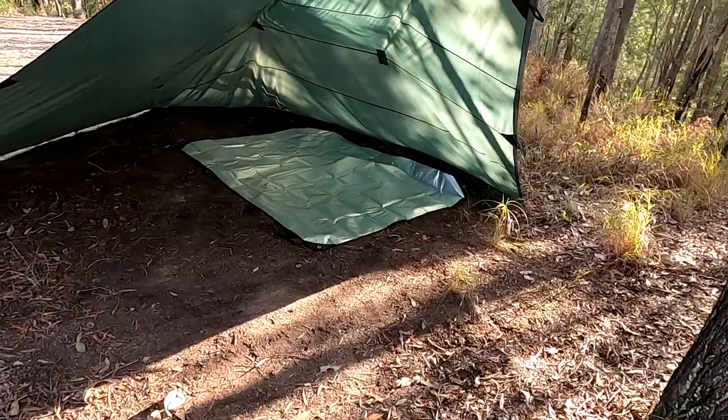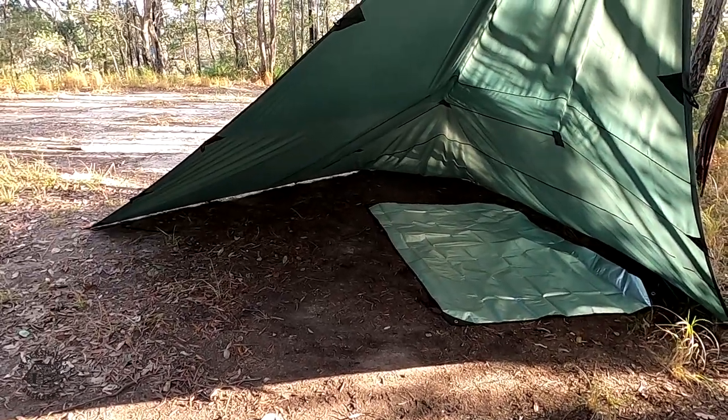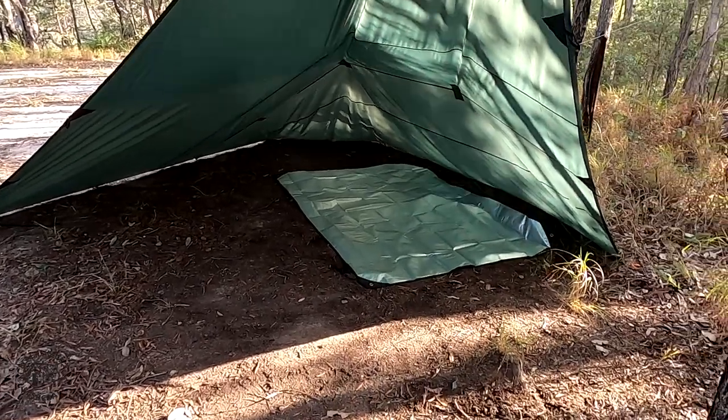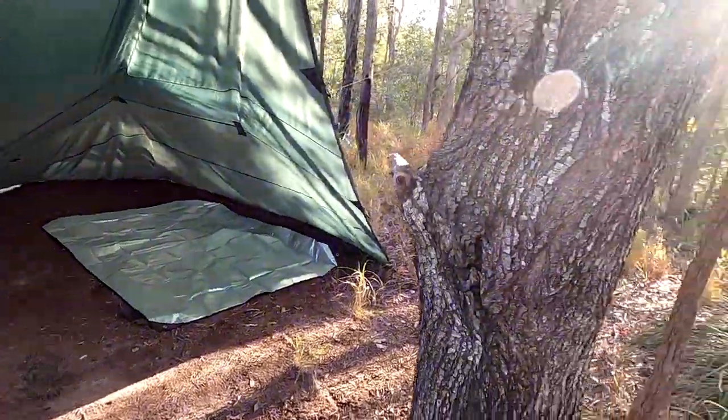I'll just put my ground sheet down. I'm about to blow up my Ultimate Goods airbed. There's loads of room in there for the two of us. And we're pretty sheltered from the wind in there. That ground sheet has not moved since I put it there.